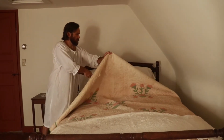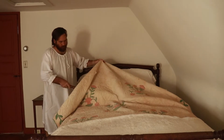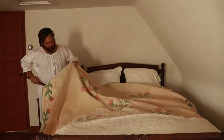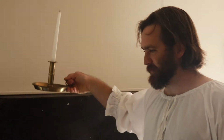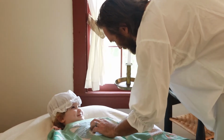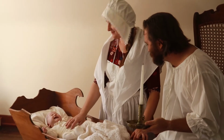Notice the father's way of keeping warm. This covered dish with a long handle is a bed warmer. It was filled with hot coals and moved under the sheets and under the coverlet to warm the bed. Winter nights were quite cold. The fireplace was the only source of heat. Father checks each member of the family before he retires.